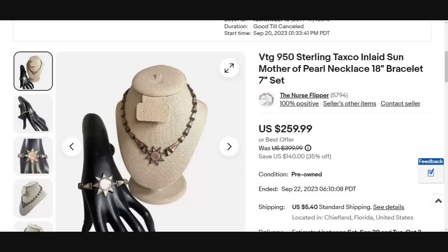All right, this one was a really good sale. I accepted a lower offer, and I'm going to tell you why. Again, sales were low. I could not find any direct comps of this. I paid $30 for this set in an online auction. So this is a Taxco. It's $950 sterling, not $925 that you normally see. It is a mother of pearl inlay 18-inch necklace as well as a 7-inch bracelet.